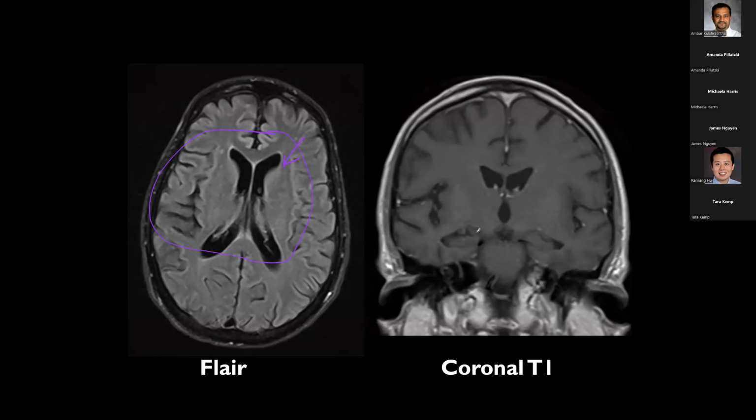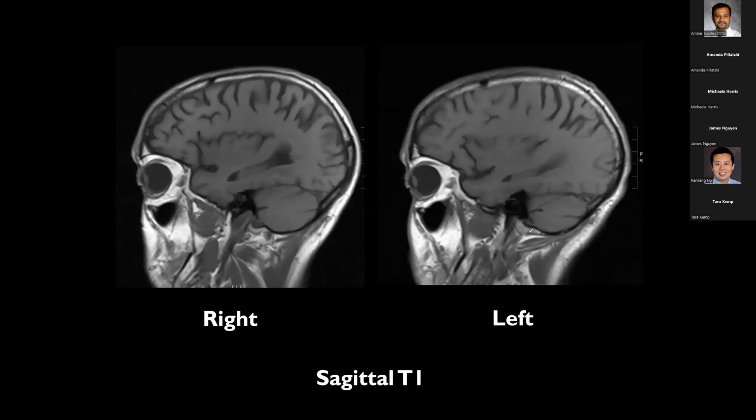Not a huge amount of change here in the hippocampus. Hippocampus looks pretty good. I will say there were some subtle findings though. So when you looked at the sagittal, I think you can appreciate that on the right side, these gyri and the sulci here look just a little bit wider than what they look like over on the left side of the brain. And also, although I couldn't really show you on that previous coronal image, there was also a little bit of anterior hippocampal atrophy that was slightly more on this right side than on the left side.